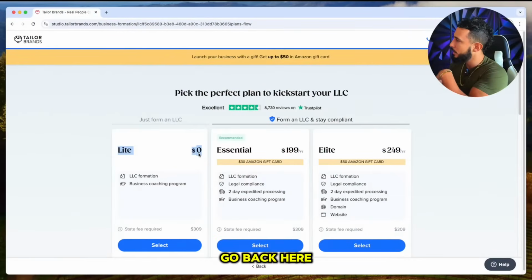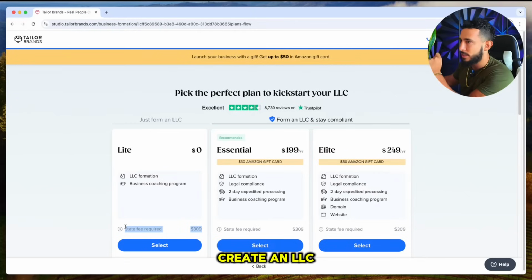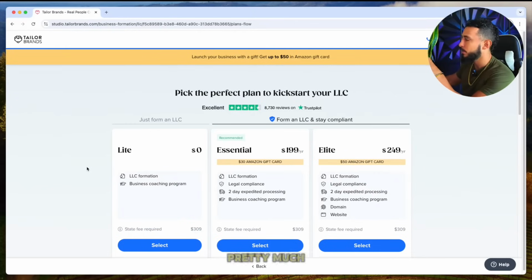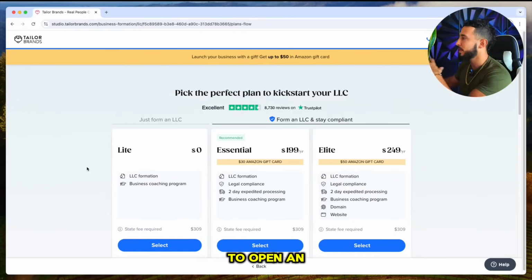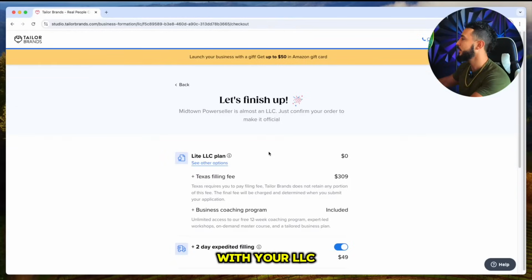So if you go back here and we click this, all we have to do is pay the state filing fee of Texas. No matter what, when you create an LLC, you'll always have to pay the state filing fee. So you can use Tailor Brands pretty much and not have to pay anything to open an LLC, which I really like about it. But we paid a little bit extra to get really fast filing and the EIN number as well. So let's click here, right? I'm gonna show you guys exactly what I mean by that. But that's about it. You're almost done with your LLC.